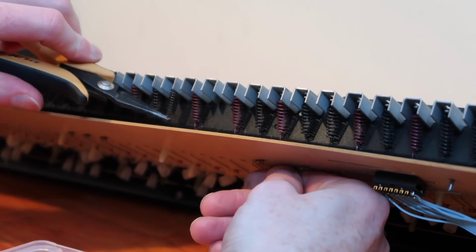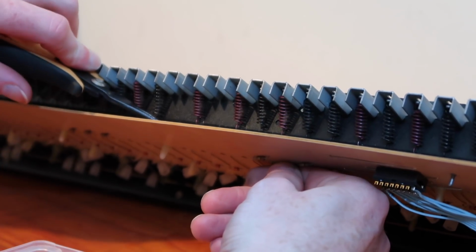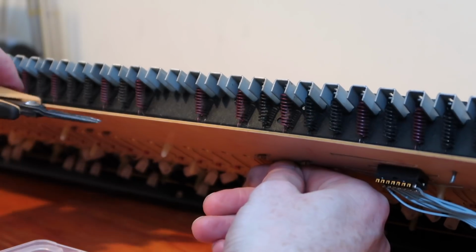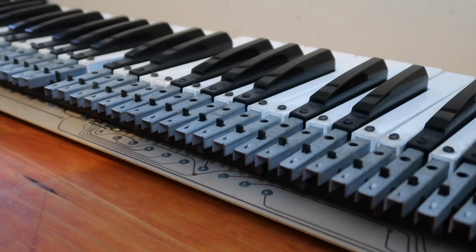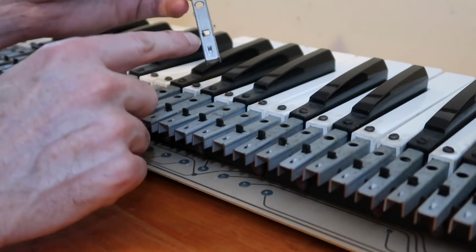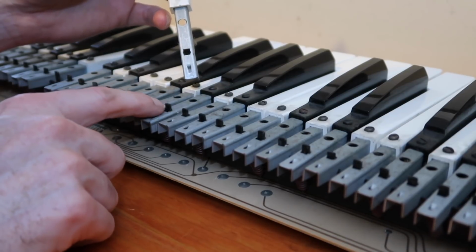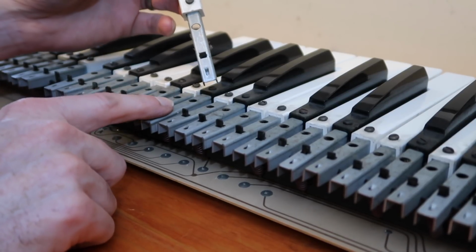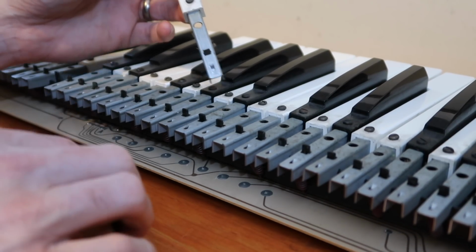Good idea to put them in the container, because it's very easy to lose parts like this. Now, once the springs are out, the white keys will start coming out. There's this little hole that goes over this black tab. Some of them get stuck on the tab, so I just use pliers to lift the keys off.